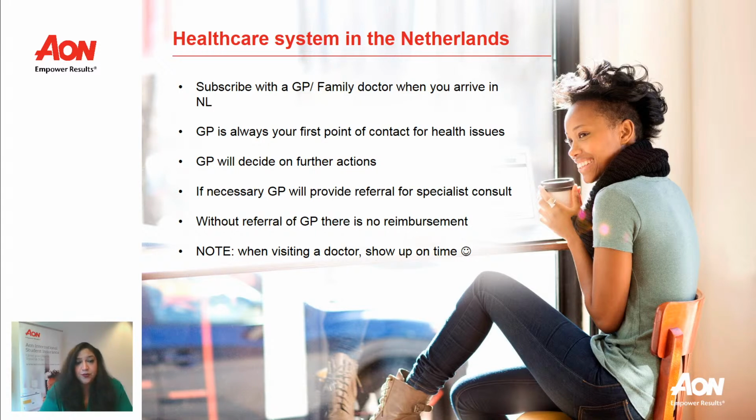When visiting a doctor, when you have an appointment with a doctor or with anybody here in the Netherlands, show up on time. Or if you cannot make it, give them a phone call. Because if you don't go and you don't give them a call that you cannot make it, they will charge you, and if you come late, they will probably not help you. And if they charge you and you didn't show up, you won't be reimbursed by us. So in any case, if you have an appointment somewhere and you cannot make it, give them a phone call, ask if you can come at a later time, or you can reschedule.